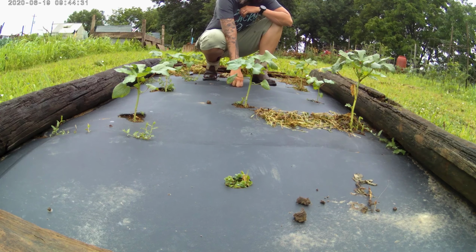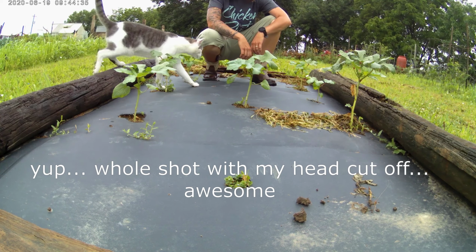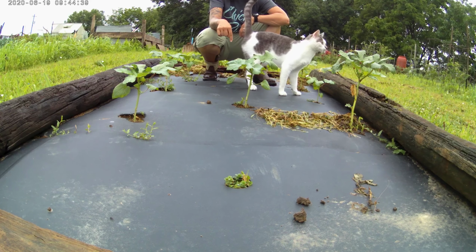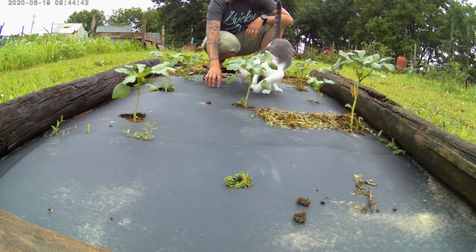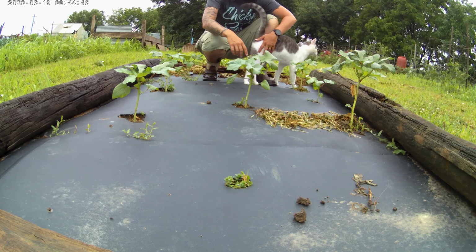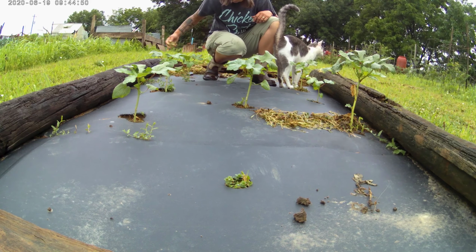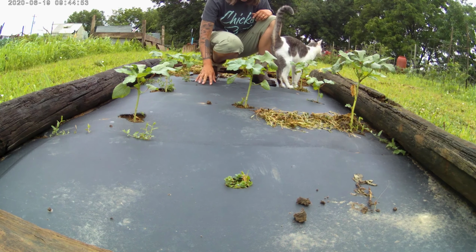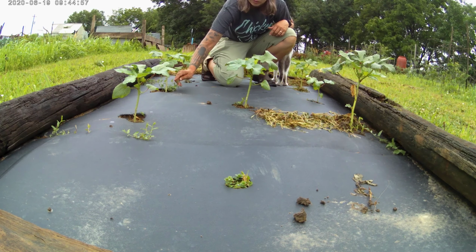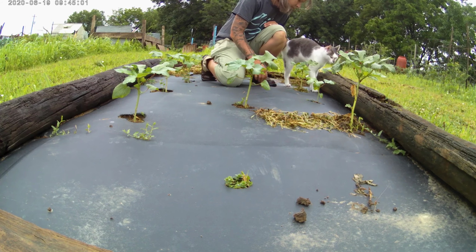Update on my weed barrier experiment. It seems to be working really well. Hey, Blitz. I just make sure I stay on top of watering this stuff because this is not water permeable, which is both good and bad. The holes are pretty good size, so they still get some water in them, but it does do a pretty good job of keeping the weeds down. The only ones that I'm really having creep through are those stupid vines, but everything else seems to be dead.